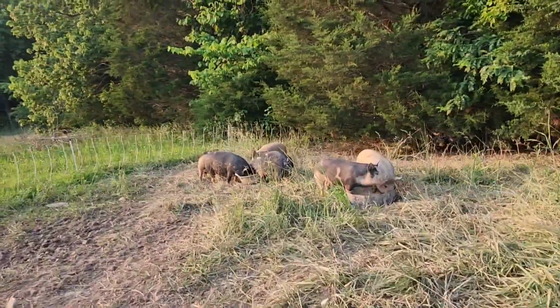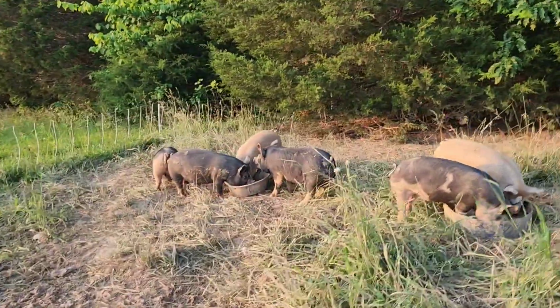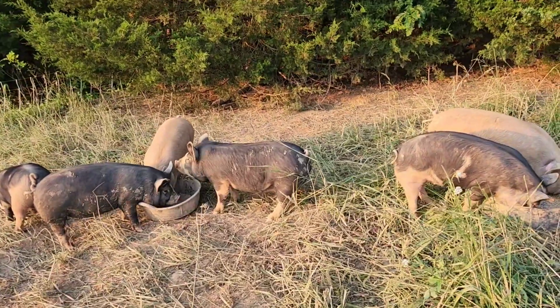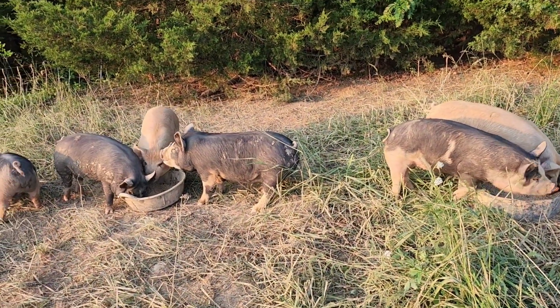It's a pretty good system. Plus, last year we had 13 hogs. They went through a whole lot more water. This year, going to 6. They're not consuming near as much as that group did last year. So, that's kind of our pig setup.